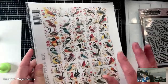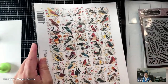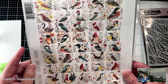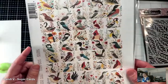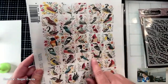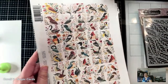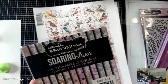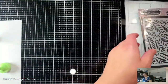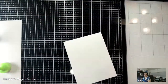So I have a special place in my heart for the stamp set, and this washi tape here. My grandma made a State Bird quilt. My mama, I believe, has it. And I'm so excited to use that. So that's why I kind of pulled in the yellow from here, but I really love purple, and this Soren Skies paper pad just spoke to me. So let's get started tonight. I've got some Perfect Blend paper here.